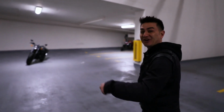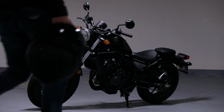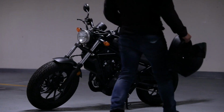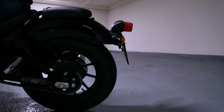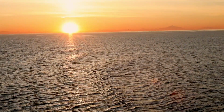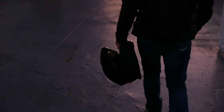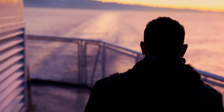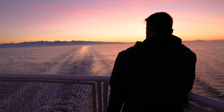We got a 5:30 a.m. start here in Vancouver, but hopefully you'll get an amazing sunrise on the ferry. Our trip begins on the 6:15 a.m. ferry from Horseshoe Bay, Vancouver to Departure Bay, Nanaimo. It's an early start, but there are few better ways to start a day like this than catching the sunrise over the Pacific Ocean.